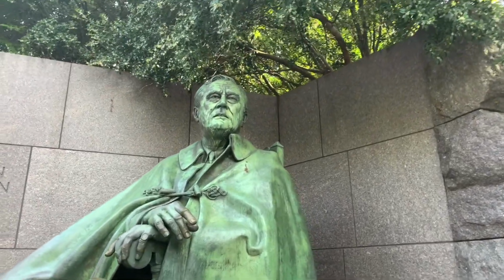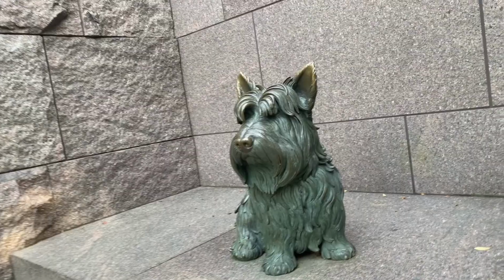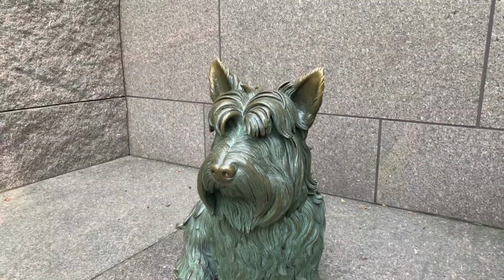And of course, in this presidential memorial, you might expect we're in the World War II section. Maybe there would be a member of his cabinet or a World War II general here, but there's not. This is his Scottish Terrier, Fala. Fala was a gift from his cousin.